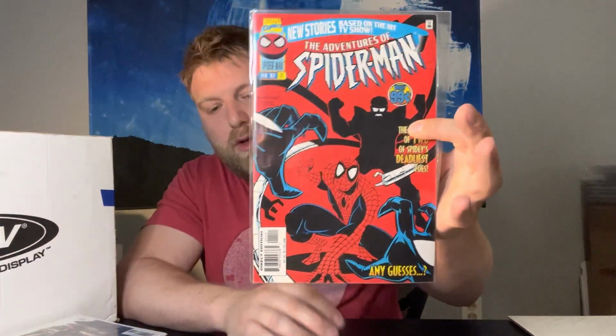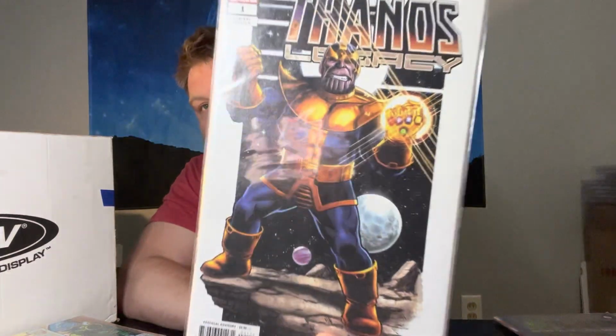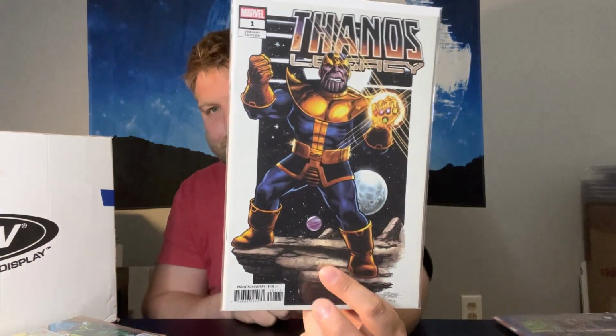We have, these were just cool. I thought they were pretty neat. Adventures of Spider-Man #11 and then #12. Just really cool Venom covers. We have Thanos Legacy #1, the variant cover. Again, it doesn't have a ton of value, but it's really sharp, and for $1, why not, right?